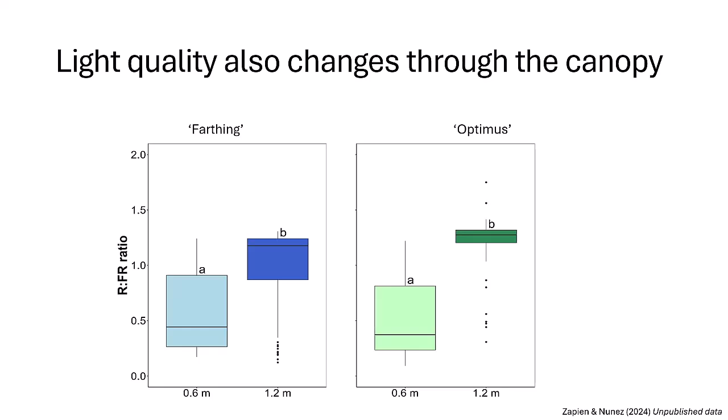What do we see at the top of the canopy of a blueberry? We see very short internodes, and in those very short internodes, lots of leaves, lots of branching points, lots of fruiting points. That's what we want. Now, if you take a look at what happens in the middle of the canopy at 0.6 meters, here we see an enrichment in far red light.